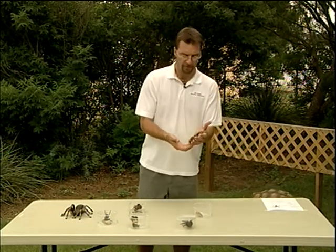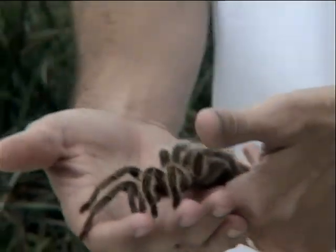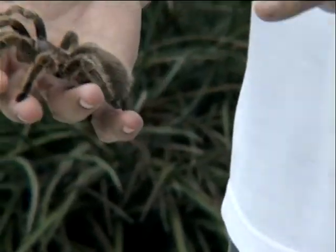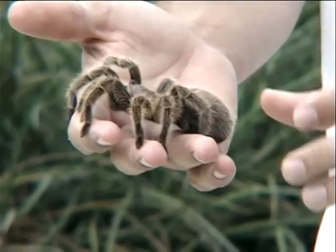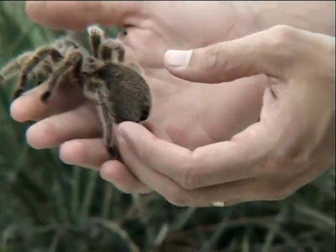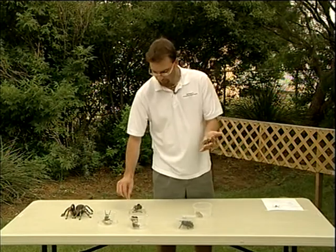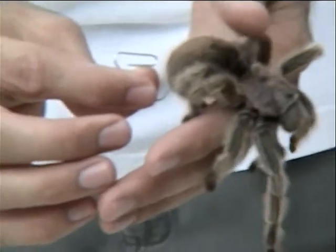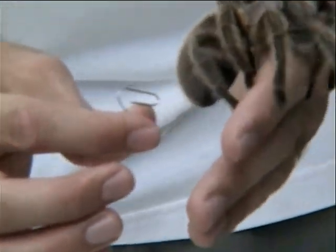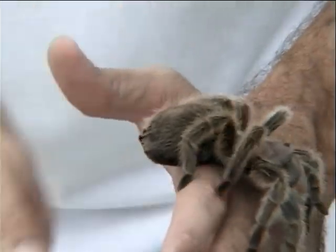Spiders, specifically tarantulas, have two body parts. They have the cephalothorax and they have the abdomen. The cephalothorax is the front part where all the legs are attached, where the eyes are attached, where the fangs are attached, and the abdomen is where all the digestive system is held, and where the spinnerets are found. Spinnerets are these small web-producing things right here on the back of their abdomen.